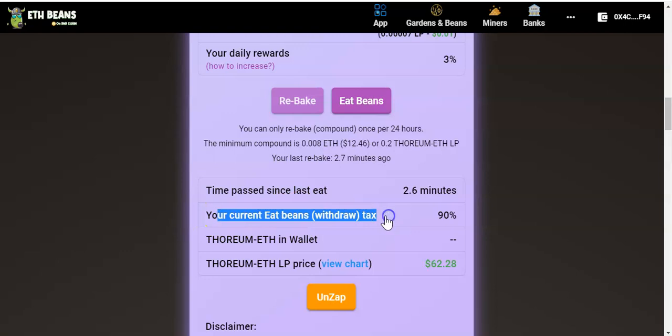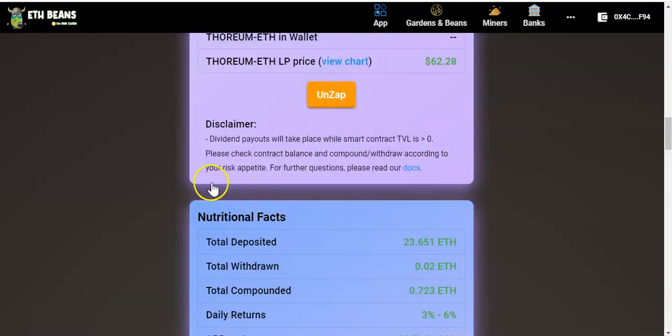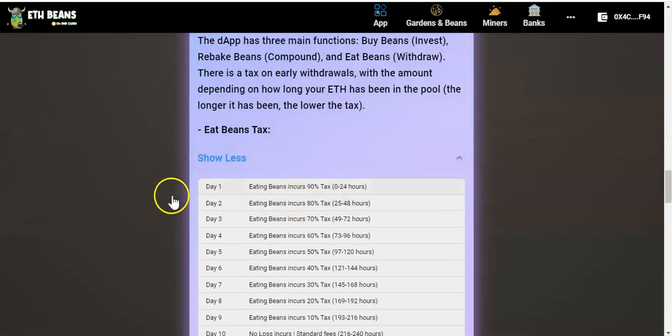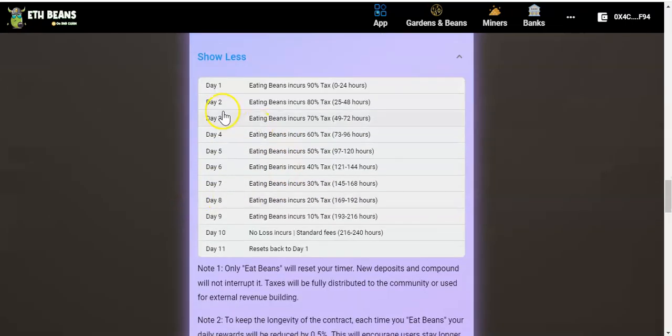We have some withdrawal taxes, because the team built this project to make it sustainable. That's why we have the withdrawal taxes. Let's scroll down and let's see the withdrawal taxes. Withdrawal taxes right here. So day one, 24 hours later, if you decided to eat your beans, you'll pay 90% tax.